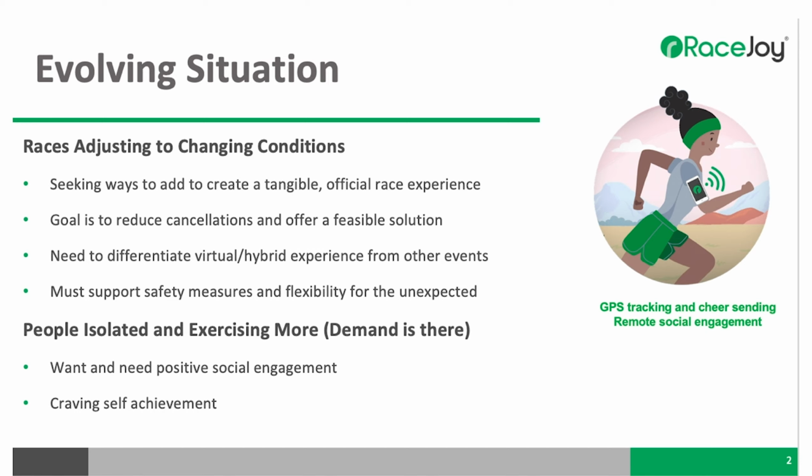So the industry has been evolving and changing given the current climate. Races are adjusting and seeking out ways to create a tangible, official race experience, especially with virtual events like the race anywhere type of event. Races are trying to make it feel more like a race versus just someone going out on a training run and capturing their time with their GPS. So they're looking at creative ways like RaceJoy to provide those tangible elements of a race.